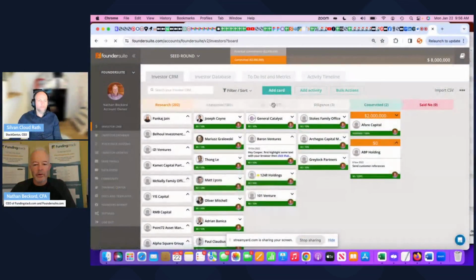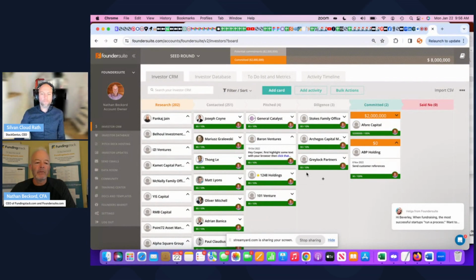Foundersuite is going to be similar to Fundingstack. It's a slightly older UI. This is our legacy platform. Now we are completely rebuilding this, rewriting all the code from the ground up, and we are targeting late January, early February for a release of Foundersuite 2.0.